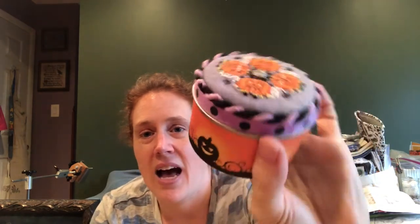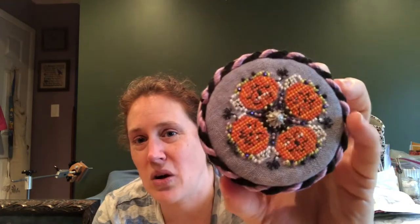I'm just paranoid. This is a Just Nan box that I did. I'm a sucker for small little stitchable items like this.